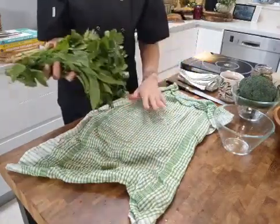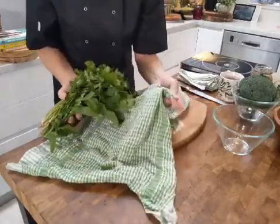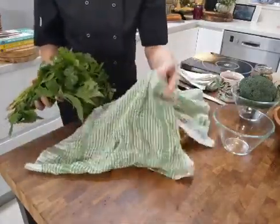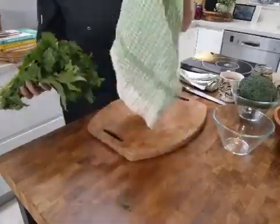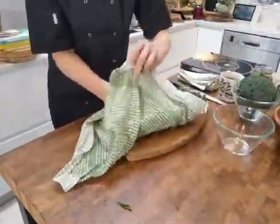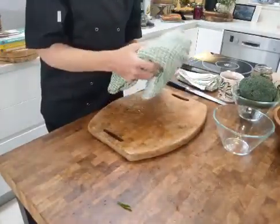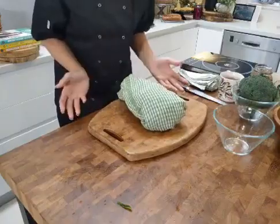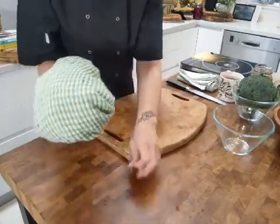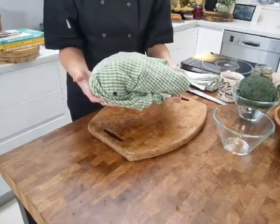And then take a clean tea towel, put that under cold running water, and you want the tea towel to be very, very damp. Not soaking so it's dripping, but very, very damp. And then all you need to do is wrap up your fresh bundles of herbs, just like that, nice and loosely, and then that goes into the vegetable crisper or the veggie bin in your refrigerator. And that's all you have to do.